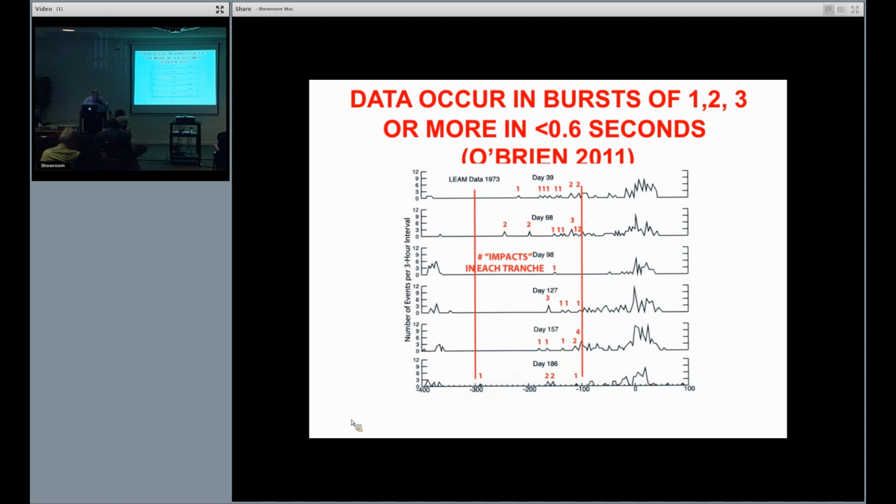So I advance for discussion the hypothesis that the LEAM events are caused by switching of currents in the Apollo spacecraft, the payload, and they're very heavy currents. The paper gives the details. So then I tried to check what other features of data such as this are explained by the alternative hypothesis. Okay, so we've got the hypothesis of lunar dust and the hypothesis of noise bits. Let's just compare them.